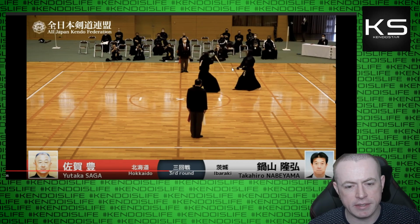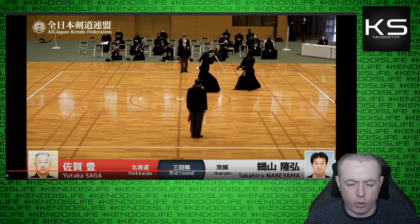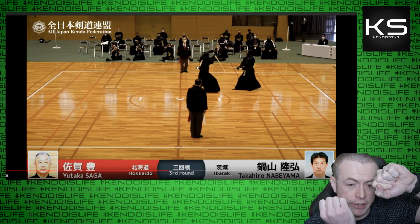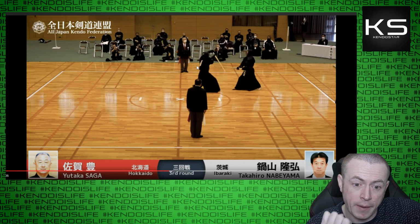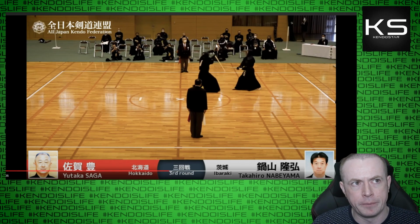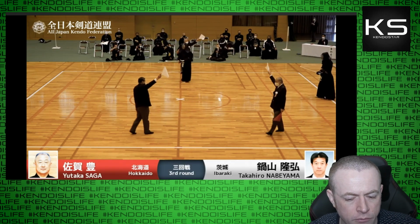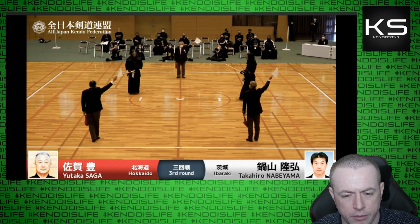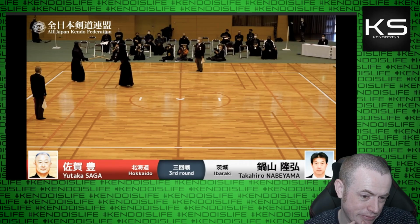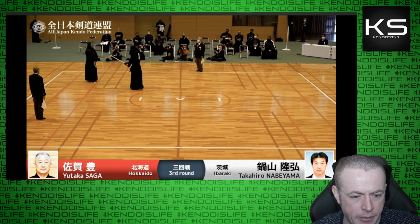This is a very weak position to be in if your feet are either stationary or you start to just lean back this way. But this isn't what's happening here. He is defending as he comes forward and then makes this perfect men strike. It's a little bit different from the usual situation you see this applied in. Followed by a beautiful Debana men. Same shiai, same match. A lot of pressure in the semi from Nabeyama Sensei, I can see.